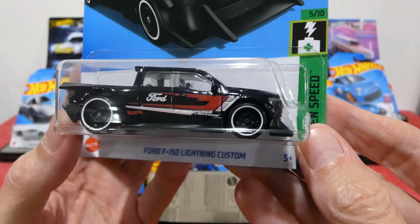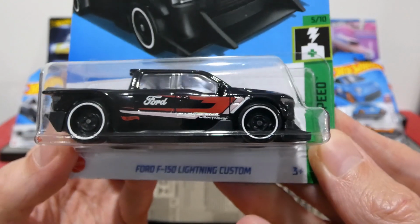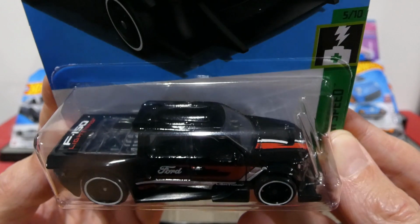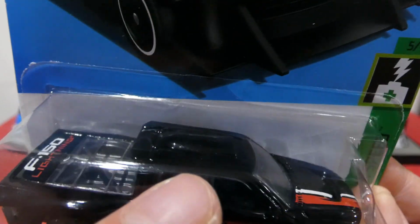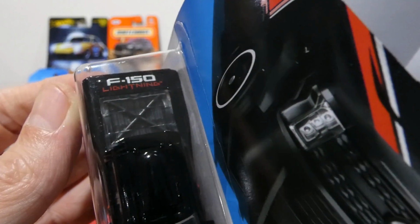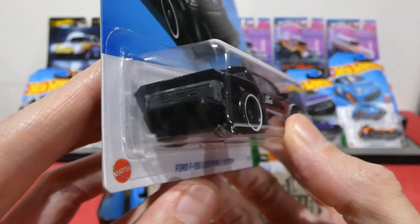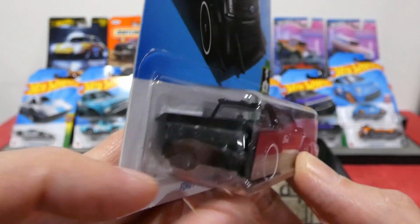Kind of hard to see all of the details being a black vehicle. Steely wheels with white trim. Nice red and white striping on the side with a little Ford sticker there as well. It's got a little roof wing. It also seems to have a roof scoop. There's the back there. You can see all of the roll cage work and everything like that. F-150 Lightning. Really, really cool. And there's the back there as well. Also has that little bit of a window lensed piece there as well.